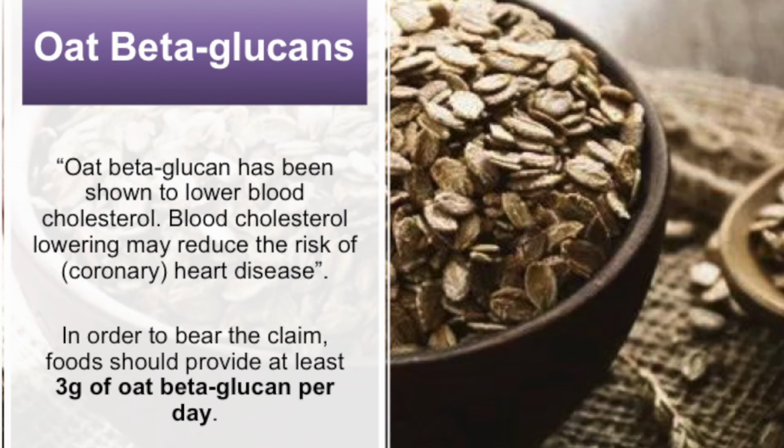Now, with anything like this, if you see this in a product, it's called a health claim. With a health claim, the European Food Safety Authority has to have enough evidence to back up the claim. So they do all that work for us, and they say that there's enough evidence to state that yes, a food can have this claim that if it provides 3 grams of oat beta glucan per day, then it has a beneficial effect.